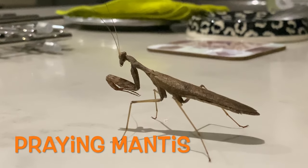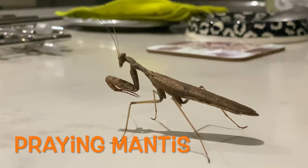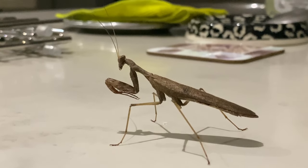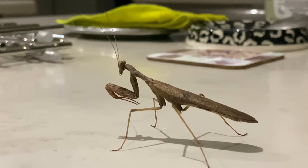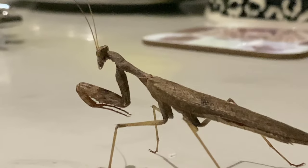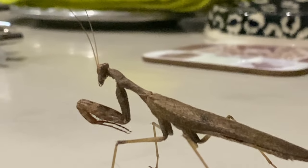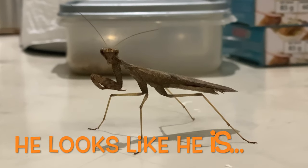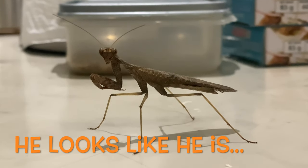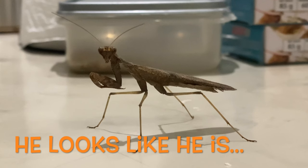Praying mantis, he's decided that he is king of my kitchen table. Very beautiful. Are you staying for supper? He's checking me out. Hello, Mr. Praying Mantis.